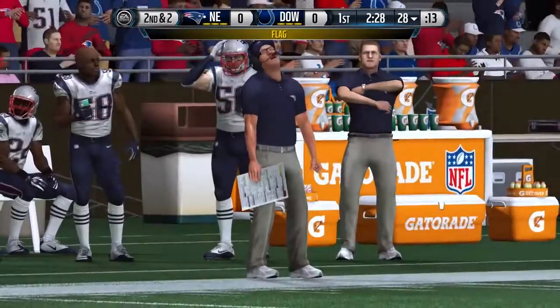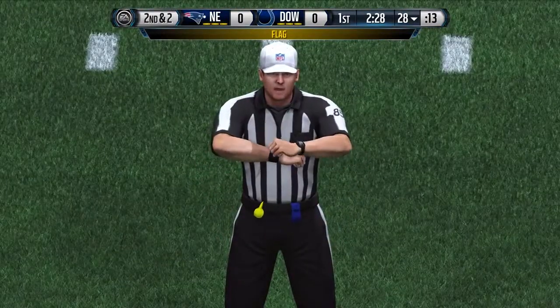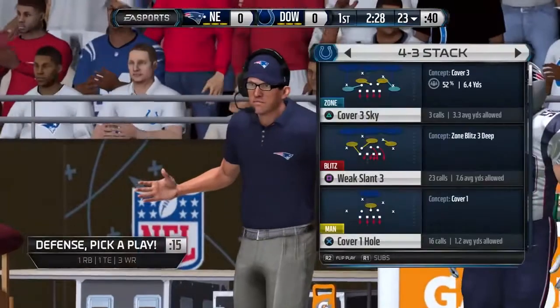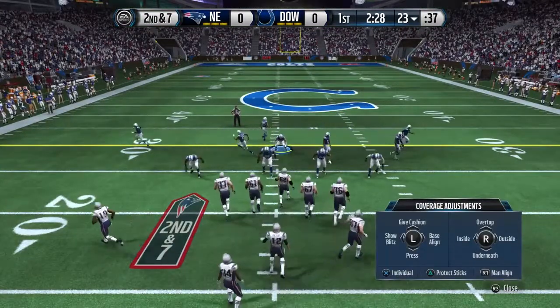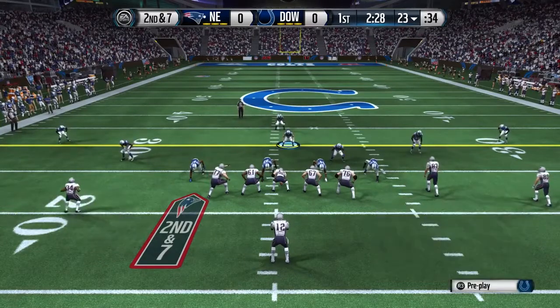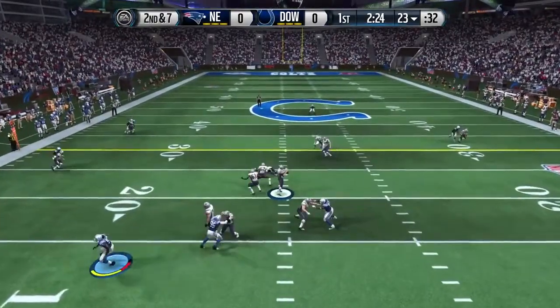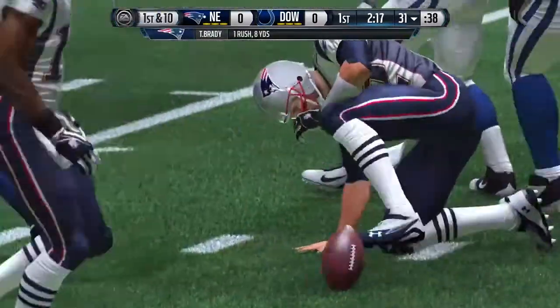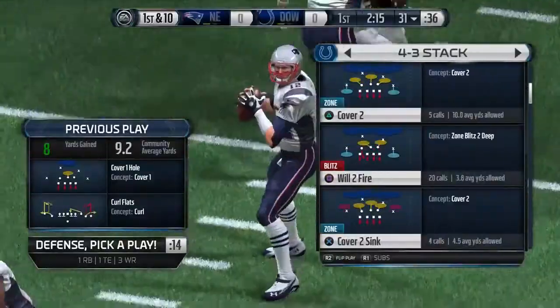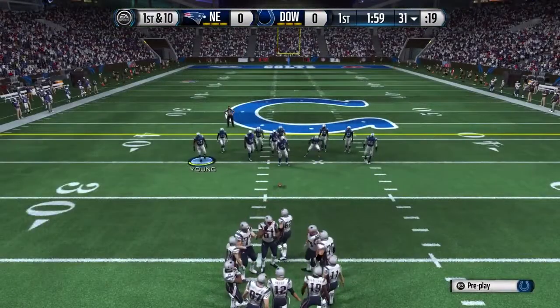A sloppy 5-yard penalty on the false start. False start, offense. That leads us to second down. Tom Brady will be taking this one from the gun. Snap it out of the gun. Got a big lane. Tackle's made, and that'll move the chains. First down on the way.